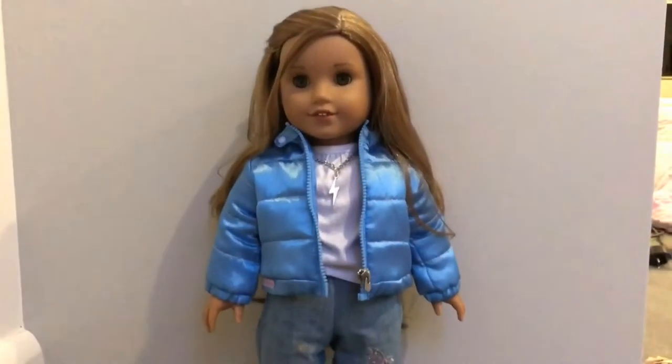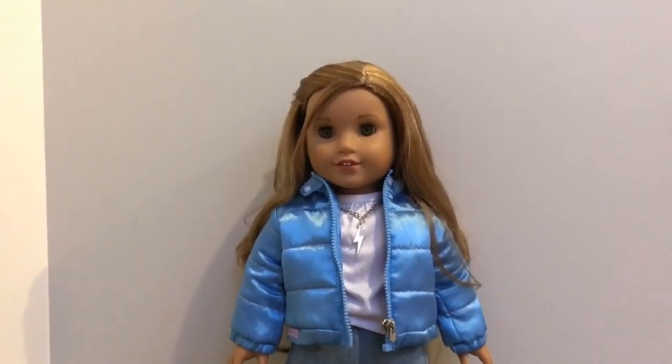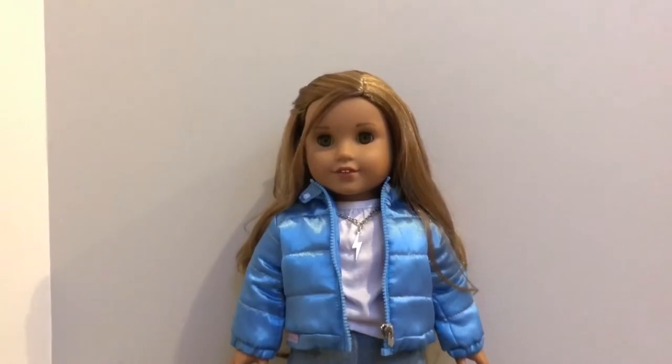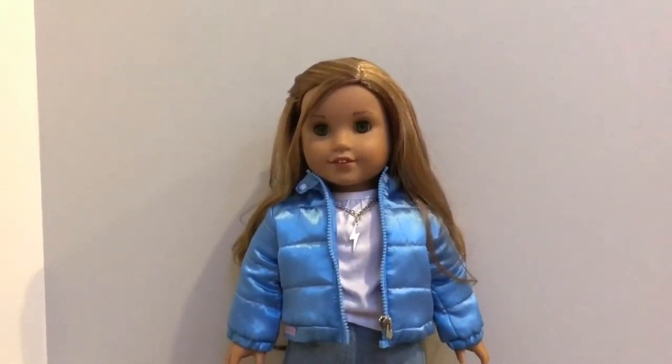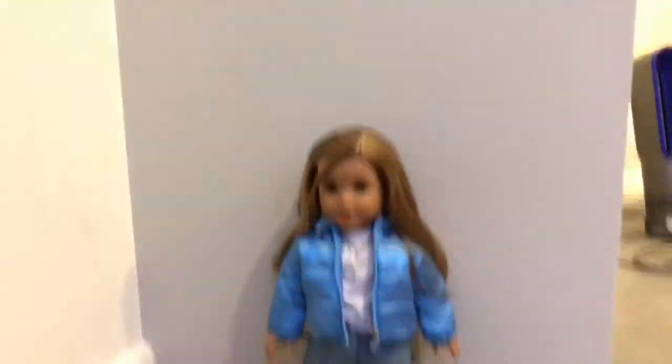Hey guys, so it's probably day 3, maybe 2 of cleaning up the dollhouse. Except there's been like 3 weeks in between. So, yeah, as you can see, I've done a lot of photo shoots over the last while. So there's a bit of a mess.